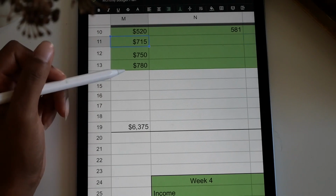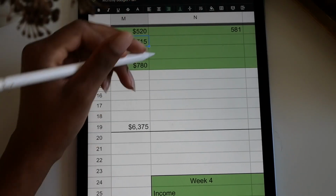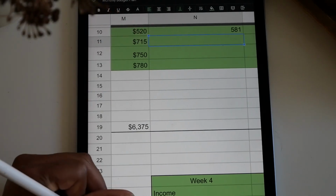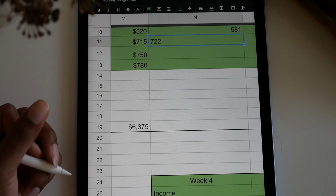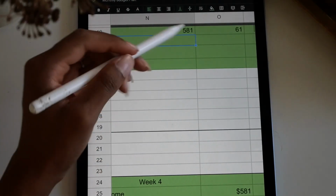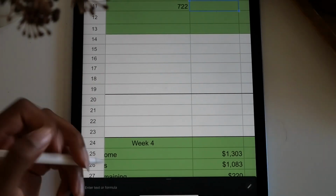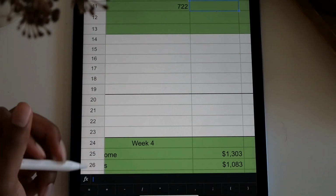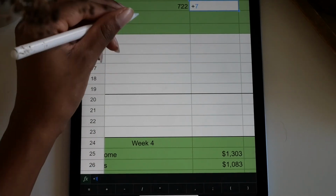For my fiance's income, we expected him to make $715, and he actually made $722. So we're going to go ahead and put that into the budget, and then we are going to go ahead and note the difference. Oh, I hope you guys can see down here. So the difference of that is going to be $7, which is awesome.